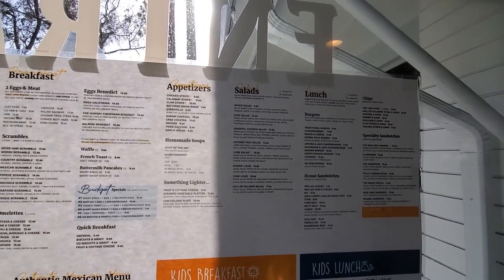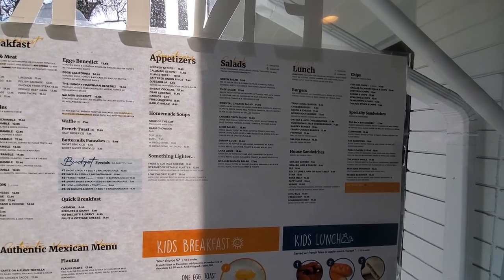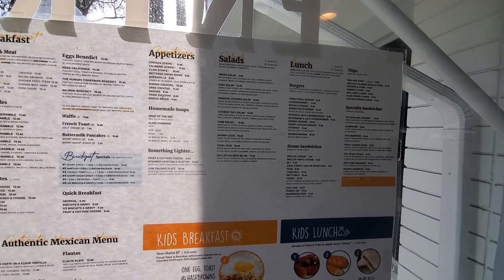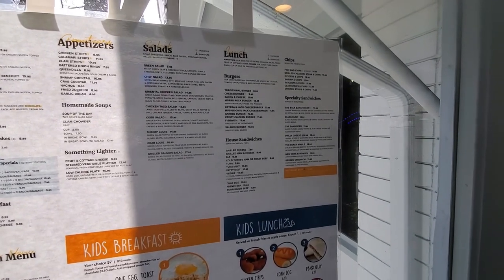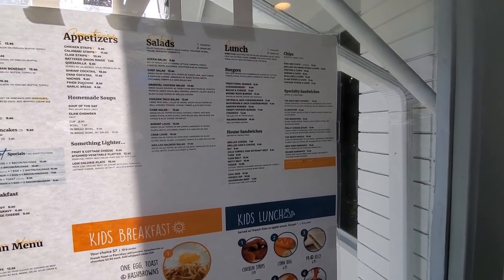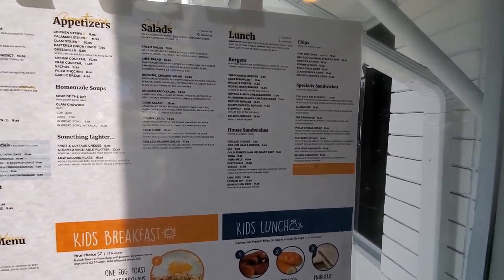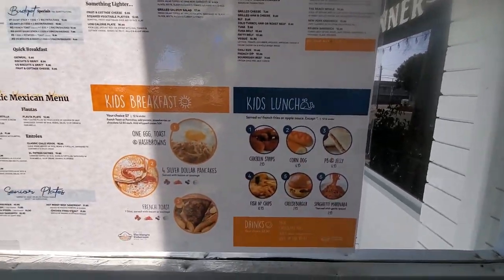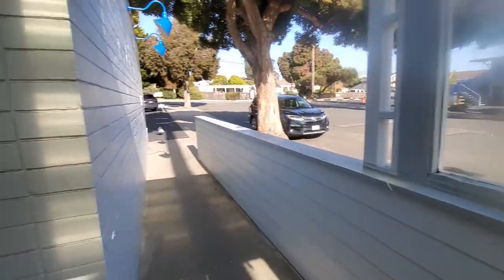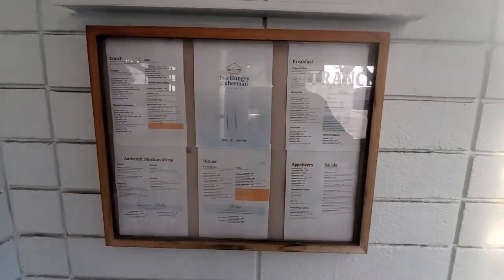Appetizers: chicken strips, calamari strips, clam strips, battered onion rings, quesadilla, shrimp cocktail, crab cocktail, nachos, fried zucchini and garlic bread. Homemade soups, salads, chef salad, shrimp Louis, Cobb salad, your usual salad menu here. Burgers, house sandwiches, chips, specialty sandwiches. So just a pretty cool all-around American-style restaurant here, The Hungry Fisherman.